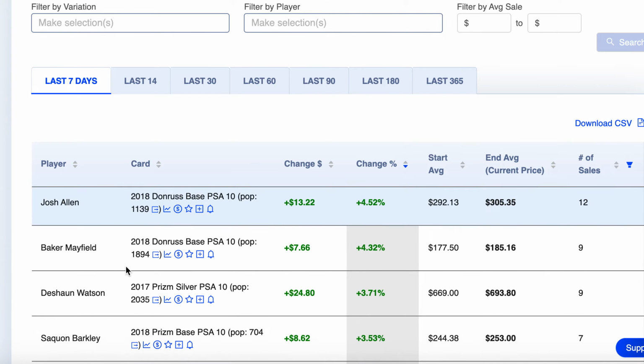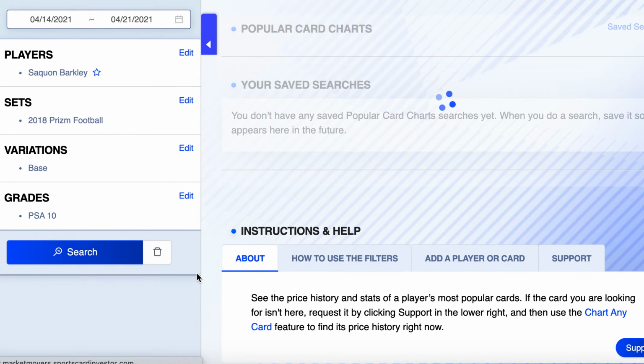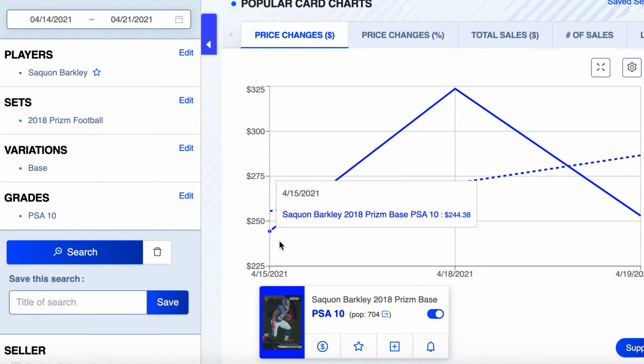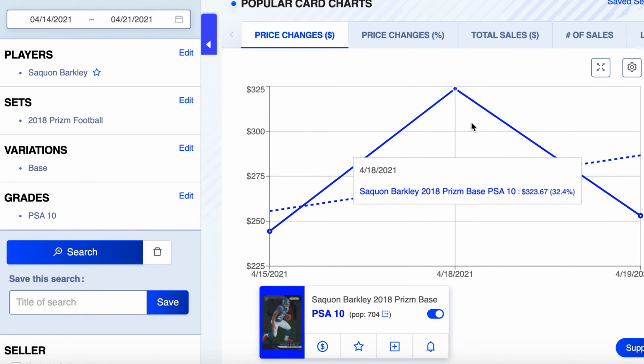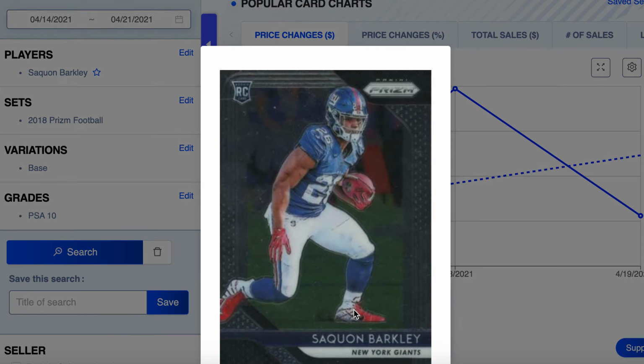Next, Saquon Barkley, 2018 Prizm pop count of 704, up 3.5% on the week. Saquon Barkley, certainly someone I've recommended to the society and I've bought myself. I'm a buy on him. Started the week at 244, high sale of 323, and then 253. I don't know what's with that 323. That seems unnecessary. Pop count of 704.